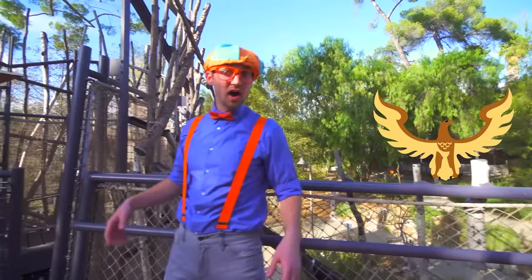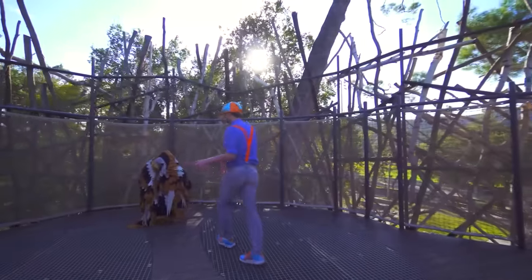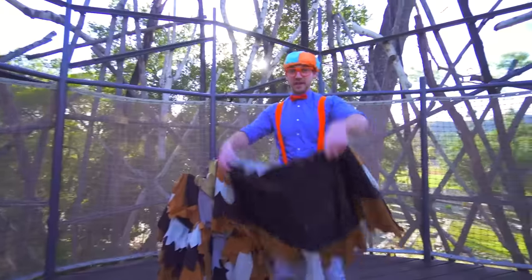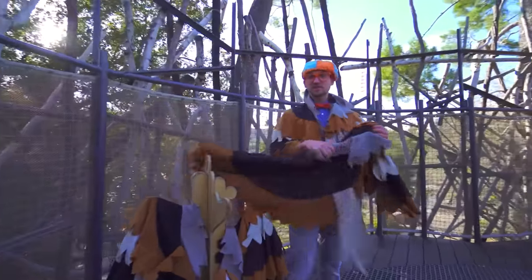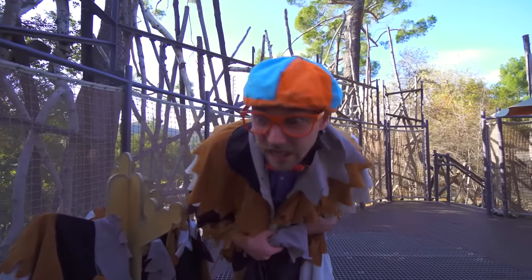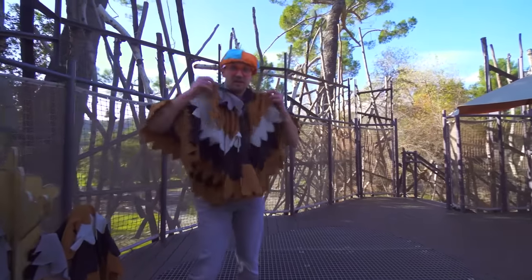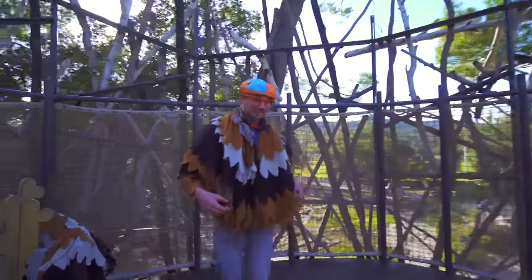Oh, and speaking of hawks, there are some feather costumes over here. Hawks are birds that fly really high in the air, and they search for food like this. Caw! They have really good eyesight. Will you act like a hawk with me? Are you ready?